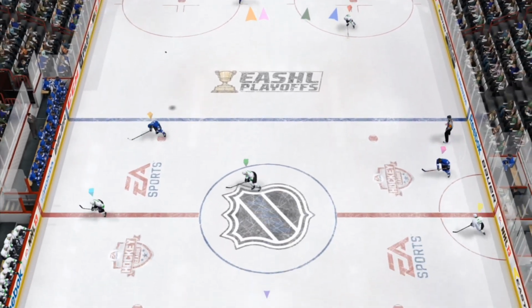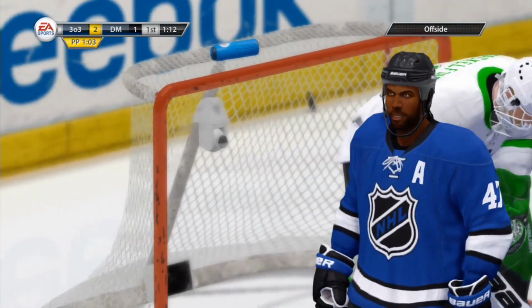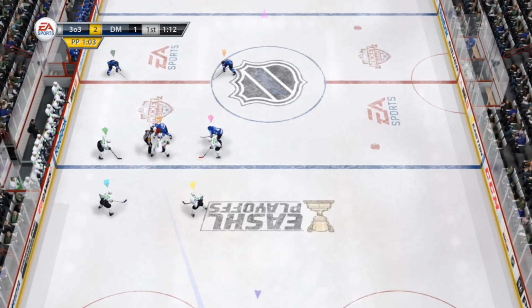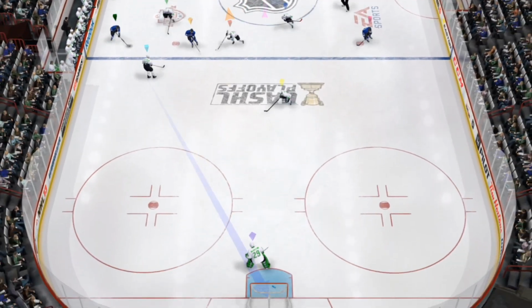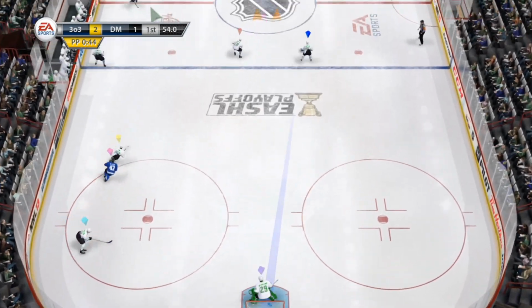Needs to move it. Offside, offside. Puck will come back out on the offside. Another power play opportunity here as they regroup. Running out of time here in the first period.